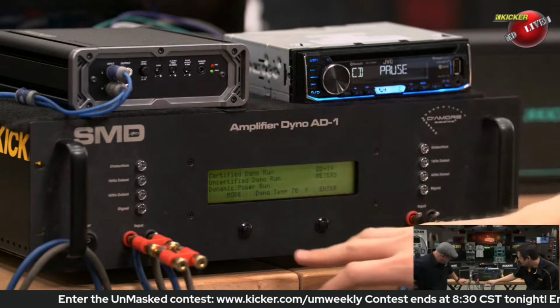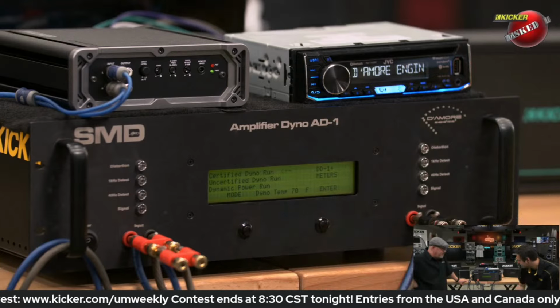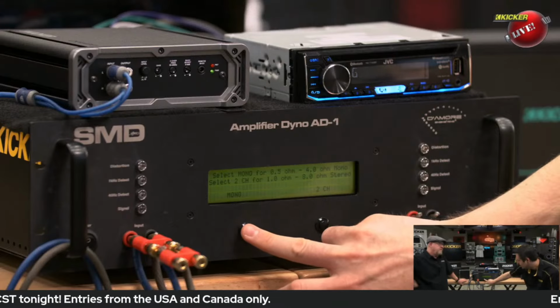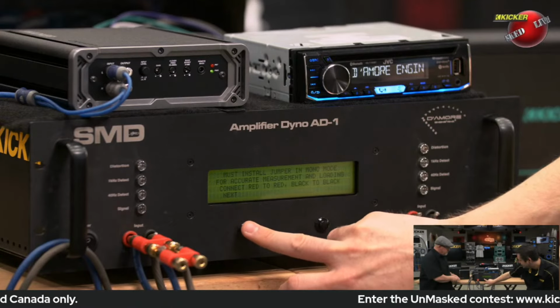Our gain is set. We know where our clipping is. Well, let's start off with certified. So we're going to do a certified run, and well, this is rated for 1 ohm. So we're going to go ahead and just, what do you think? We'll just jump through 1 ohm right now? Yeah, because we've got some amplifiers to get through. So let's go ahead and just knock out what everybody wants to see, right?